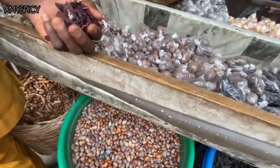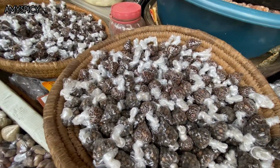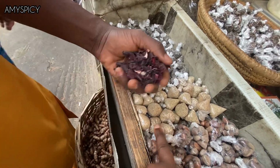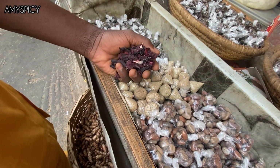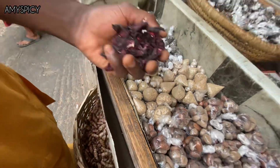I'm trying to show you all the herbs and spices they sell here. They sell negro pepper, Nigerian nutmeg, cloves, pepper soup spices. I couldn't really get what he said. He's from the northern part of Nigeria and the English is not so clear, but I know he said this spice is used for jollof rice and it's very healthy.